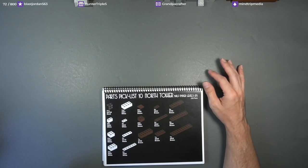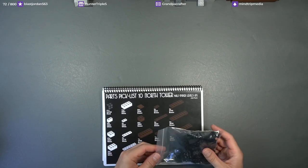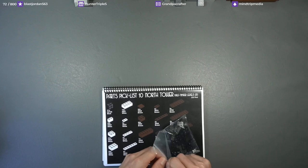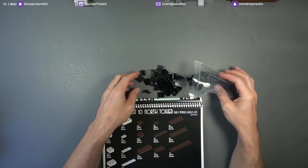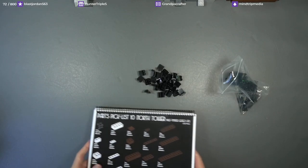All right, pick list. We need pieces. 31. I sense plates and tiles in our future. This keeps on sticking to the table for some reason.